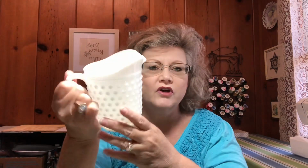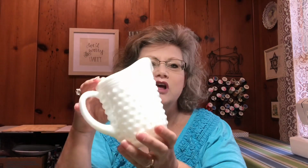I got this. I actually have the bigger version of this, and I like these little pictures like this. So it was a good price. It was only $2, so I couldn't pass it up for $2. But I thought that was so cute.